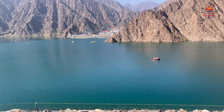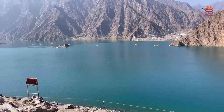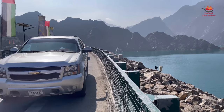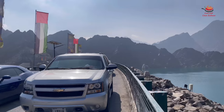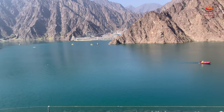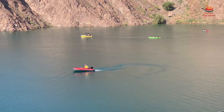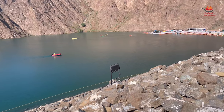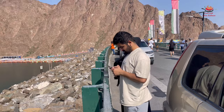Hatta Dam is a must-visit spot for some water fun. The water there is stunning blue and it's surrounded by rugged mountains. You can rent a kayak, paddle boat or water bike to have a great time gliding across the beautiful blue water. If you prefer a guided experience, you can book a tour boat and learn interesting facts about the region from the driver. Enjoy the adventure and soak in the incredible views at Hatta Dam.